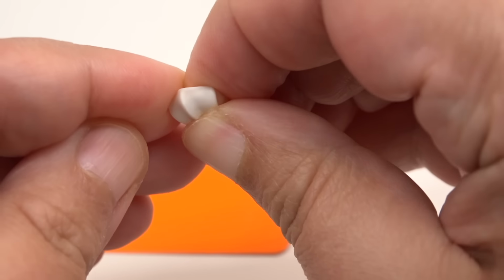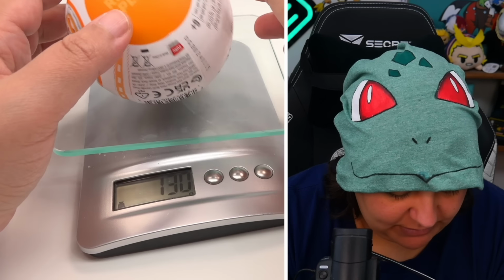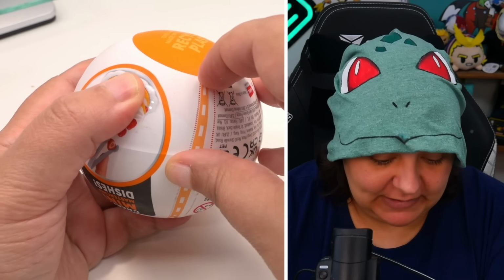It's pretty solid. But you know what? I do have 2 more of these, and so that means we have 2 more chances of potentially getting the ultra rare. So let's just open both of them and see what we get. And this one's pretty light. At least it feels like it's pretty light. Oh my goodness, come on, stop moving. It's 132 grams. I feel like it might actually be the apricot cake, but let's see.